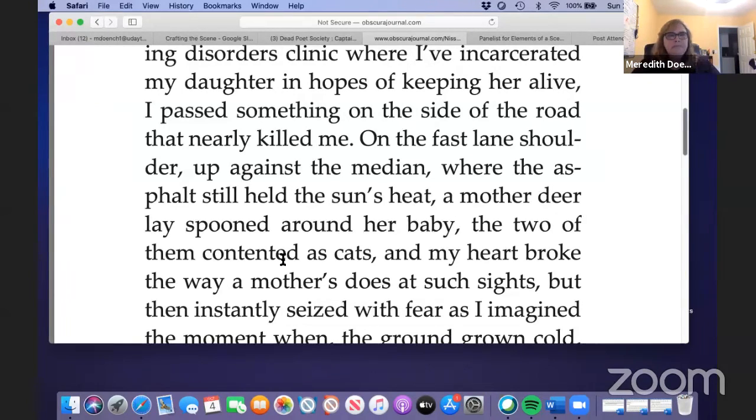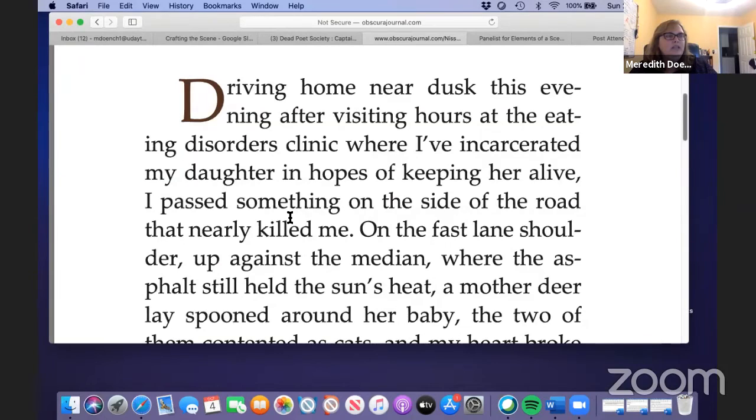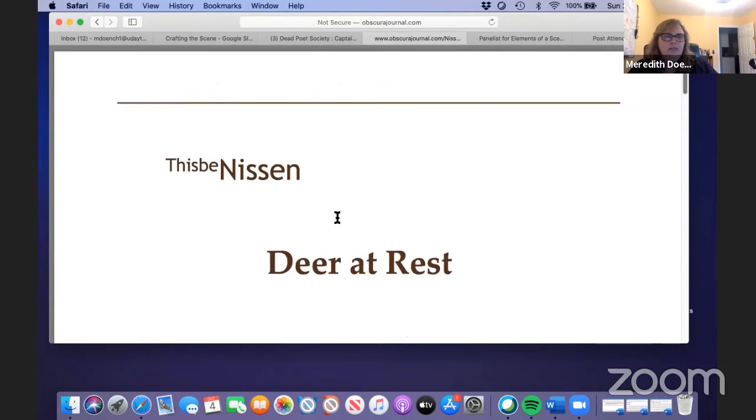So this is something that I think of with scenes too, is that there's usually an image of some kind. Particularly if you're working with a longer piece in nonfiction, or you're working with a longer piece in fiction, there's some sort of an image that carries through in the novel. So in this particular case, let's say this was a novel, maybe the deer would come back multiple times in different ways in the novel or in a nonfiction piece. But it really does pull in this idea, and it just stands way out.